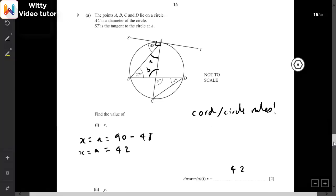Number 9. Okay, this is a chord/circle rule question. So get up to speed on them. Okay, they've given us a circle. AC is the diameter. ST is a tangent. Okay, find the value of x. Okay, where is x? Here is x.